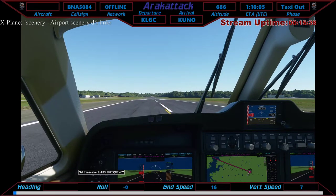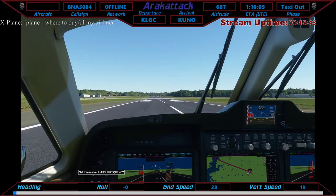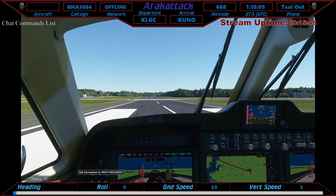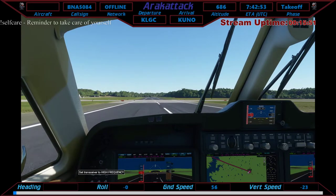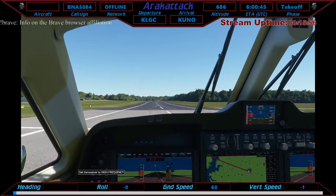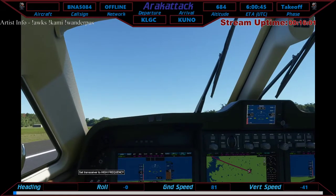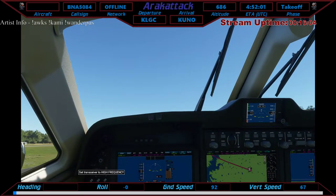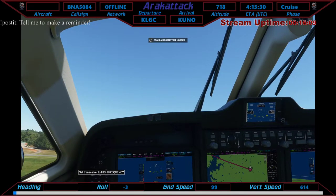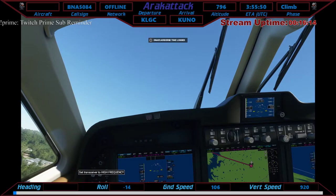Also got a little bit different alignment. Why are we getting speed so slowly? And now let's get off the ground. Airborne time logged. You're up. Bank left.